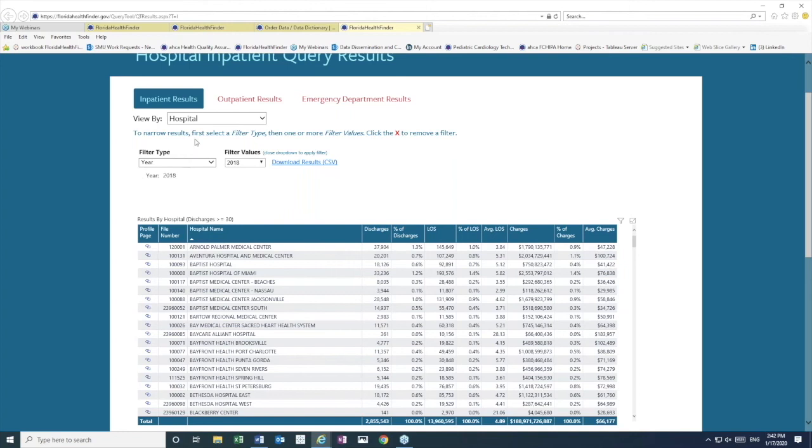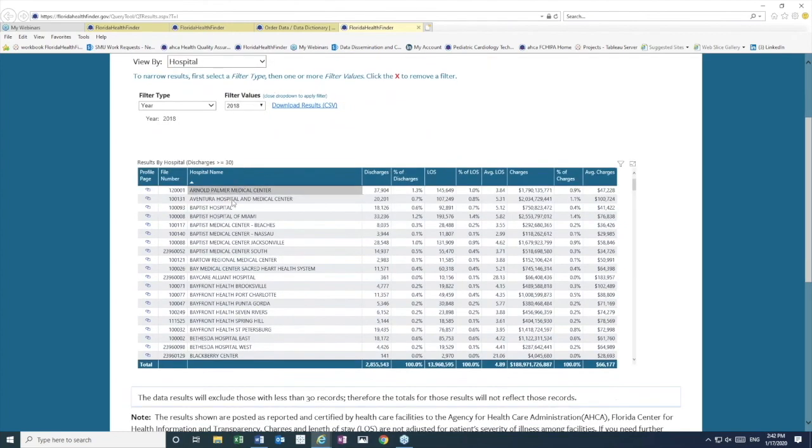We can see that the default setting is to view this information by hospital. And at a glance, we can see the hospital name, the number of discharges at that hospital for the year 2018, the average length of stay, the total charges, and the average charges at that facility.